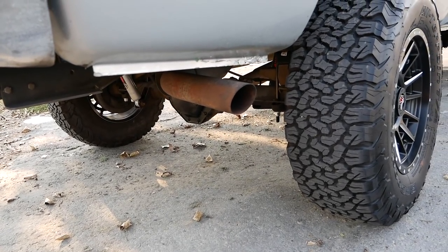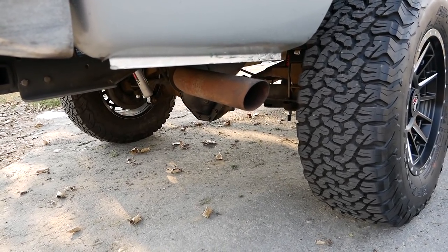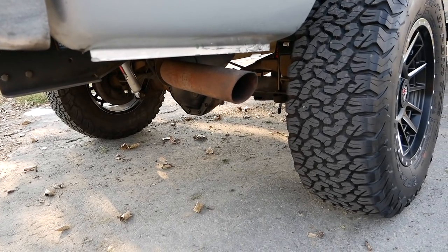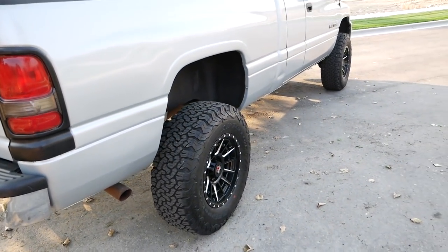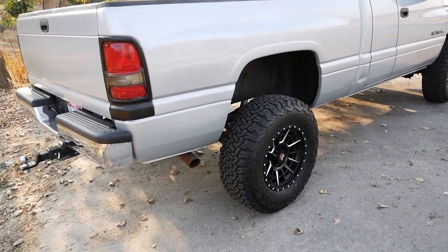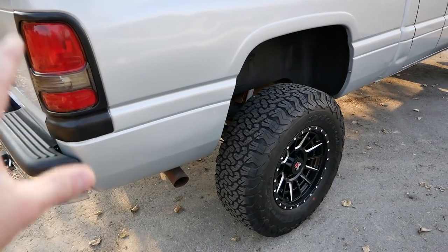So I do have an exhaust on here with a muffler delete, and it does sound pretty damn good in my opinion. It sounds actually pretty beefy, and overall I really like it. It's pretty throaty. It's the perfect mix of the low grunt without the rasp. So basically it's not too loud, it's not too quiet, it's just perfect. I like it exactly how it is.